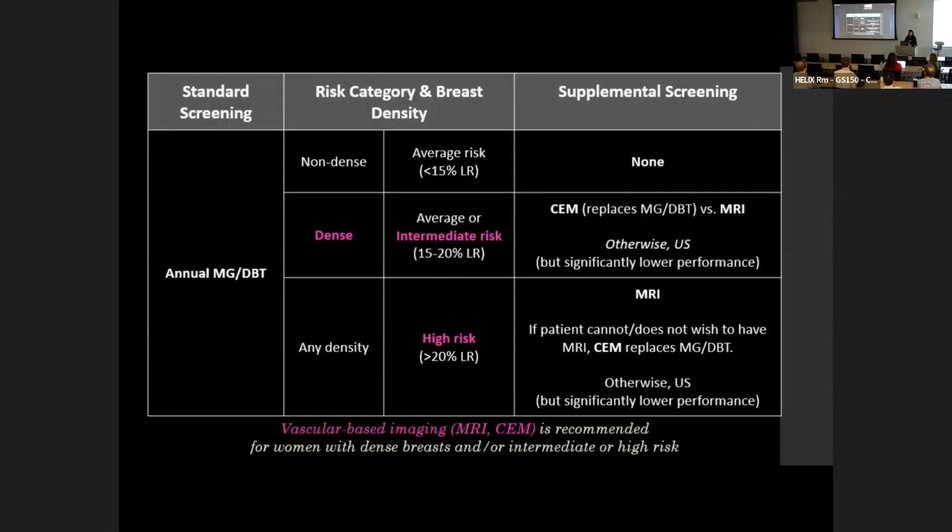and we only recommend CM in the instance that they can't have an MRI or there's a strong preference. And the interesting thing here is that patients who before couldn't have an MRI because of a contraindication would be getting mammogram plus ultrasound. But with CEM, it's just a single visit.